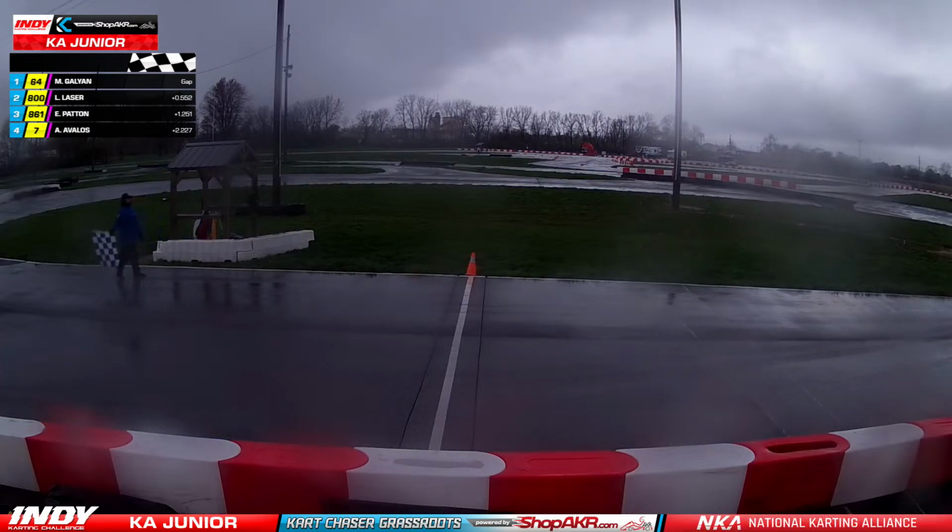Gallion improves to a 45 flat. Andrew Avalos will be the last of the drivers in this group. He did not improve, stayed in the 47-second bracket. Right now, already 4 Arbor groups complete here, Nate.